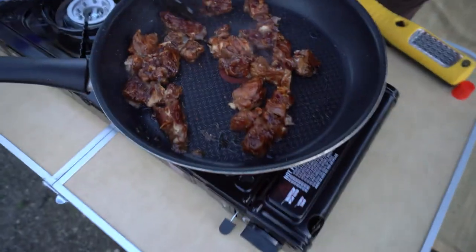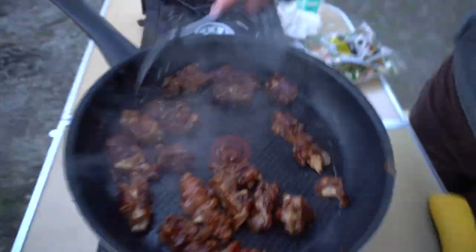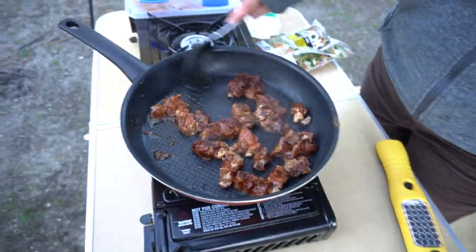Okay, we're back. So it's smelling very honey and very soy. Would you put the veggies in now with it?